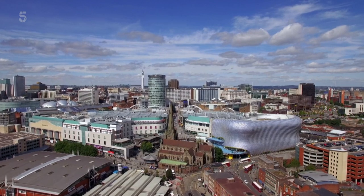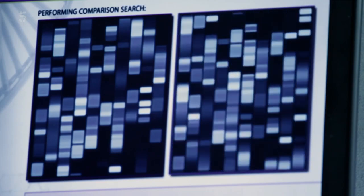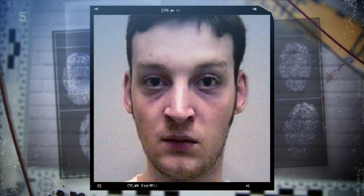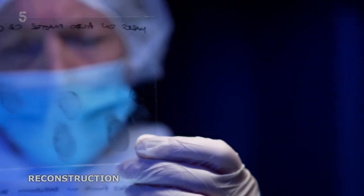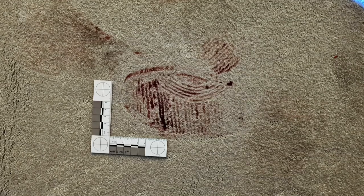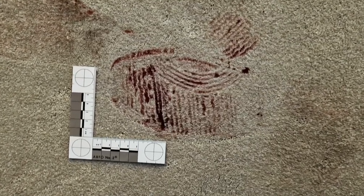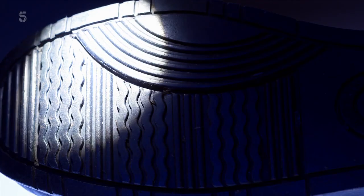Nottinghamshire police turned to a pioneering forensic technique called familial DNA searching, which led to the arrest of 22-year-old Jason Ward for the murder of 87-year-old Gladys Godfrey. DNA and fingerprint evidence has linked Ward to the murder, but police still need more evidence to secure a conviction. A shoe recovered from Ward's home has matched the bloody footprint from the crime scene, and upon further analysis, forensics believe they have found more compelling evidence.